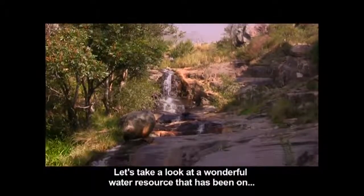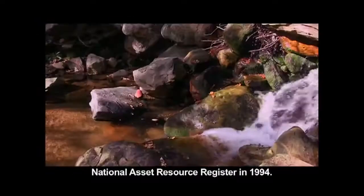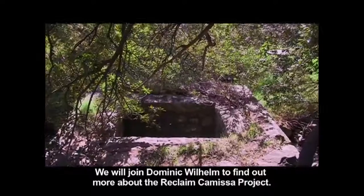Let's take a look at a wonderful water resource that has been on our doorstep for all this time, but was scrapped from the National Acid Resource Register in 1994. We will join Dominic Wilhelm to find out more about the Reclaim Camissa project.